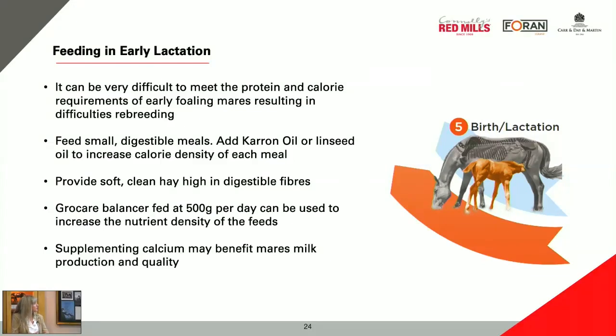So small digestible feeds. If you're finding the mare is struggling with weight, if you feel like she's shrunk and shriveled a little bit a few weeks after foaling, adding in Caron oil or linseed oil, again, is going to bulk up the nutrient density or the calorie density. Make sure you have a clean, soft hay. One thing I haven't mentioned here is getting your hay tested, not only for nutrition, but also for hygiene. Mares that are getting loads of clean, soft hay is lovely, but if it's contaminated with anything like molds, yeast, or aspergillus, it's going to reduce the digestibility and the health of the mare.